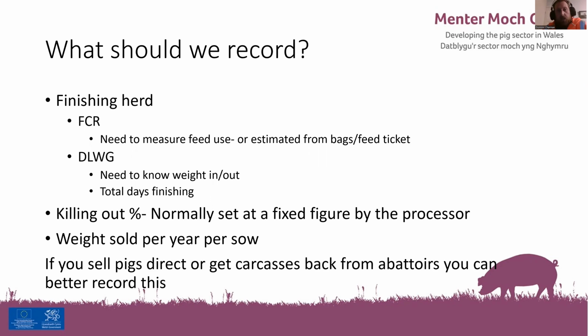For the finishing herd, it's pretty basic. So we talk about feed conversion ratio. You also see sometimes in Europe or in America, if you're looking online at material from other countries, feed efficiency ratio, or something else they call it, but often feed efficiency.